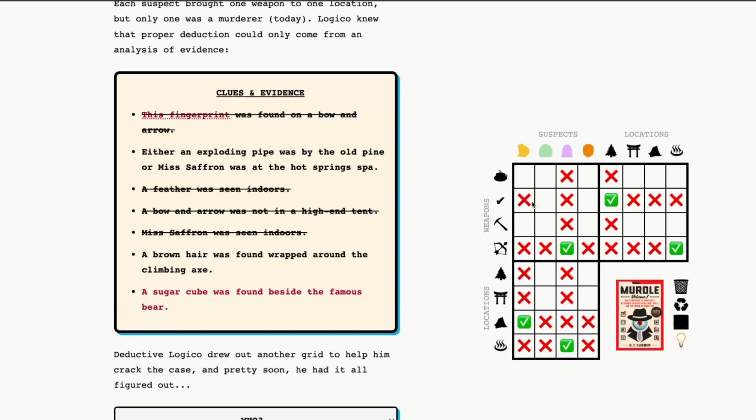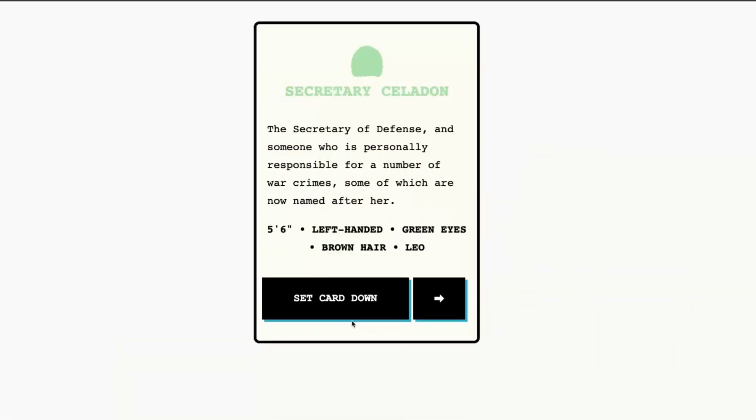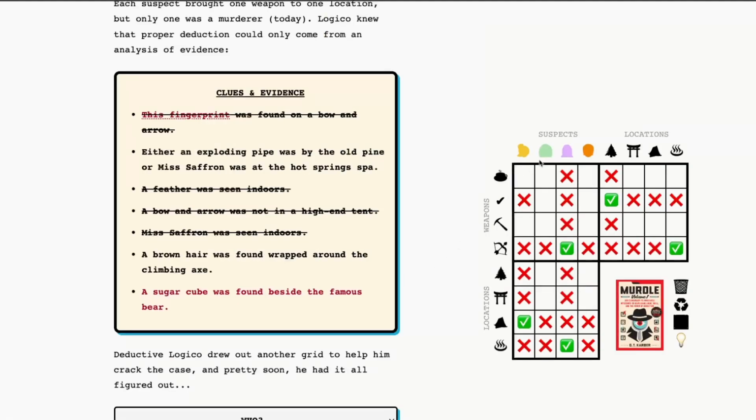Because it would require her to be at the Old Pine, and of course we know that she was at the high-end tent. Right? A brown hair was found wrapped around the climbing axe. So let's go ahead and look at our suspects. We've got blonde hair, brown hair, so it might be Secretary Celadon, black hair, blonde hair. Okay, so it is Secretary Celadon. Climbing axe, we'll go ahead and mark that in with a yes.